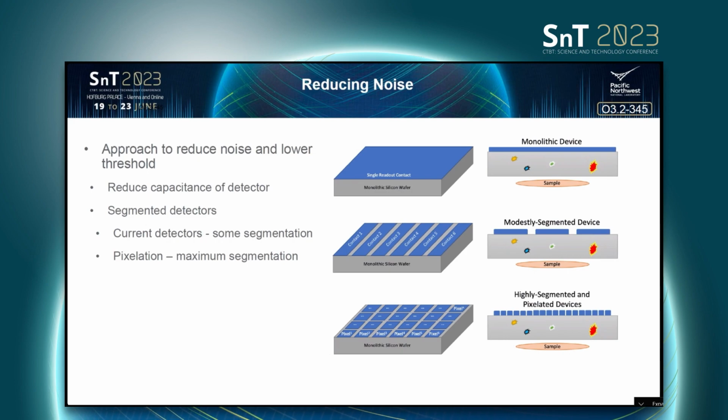So I'm going to talk a little bit more about the noise problem and how we can resolve that. And the main way is to reduce the capacitance in the detector. And the approach that most people take is to go to segmentation or pixelization, so make the detector smaller, which reduces the capacitance and lowers the noise, and so you can get down to low noise. And so I'll be showing more of that as we go through.